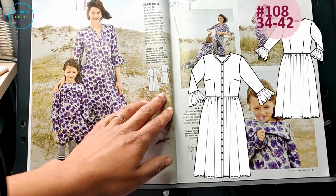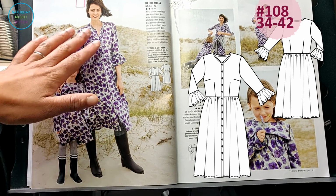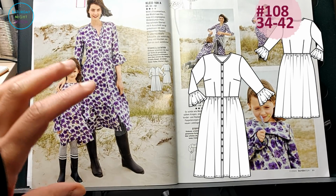Okay, and then over here we've got a shirt dress that instantly caught my eye in the previews, mostly because I quite liked the fabric. It's flowers, purple. I'm just going to like that. But then when I saw the line drawings, I was very keen on it.